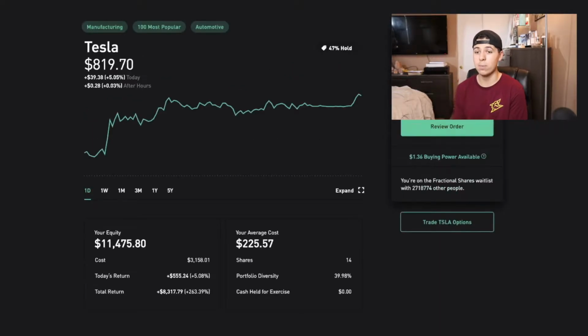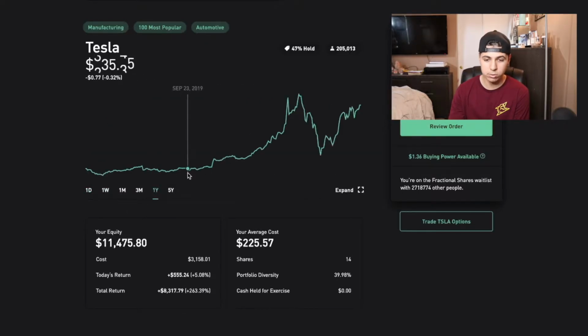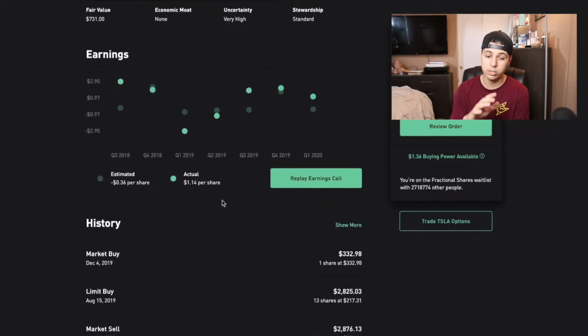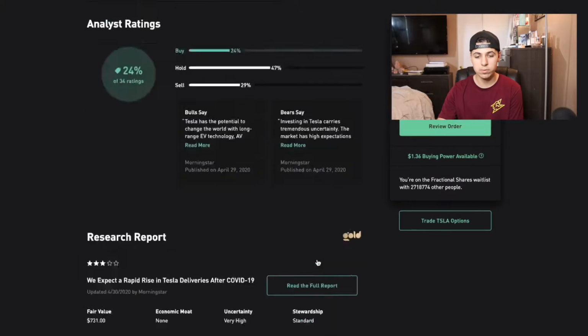So first one right here is Tesla. This is the biggest part of my portfolio. We own 14 shares at an average cost of $225.57, and I have $11,000 of equity with Tesla. So, guys, I have ridden this out so far. Let's see when I bought it. The last one I bought was December 4th, but we mainly picked up these in August 15, 2019.